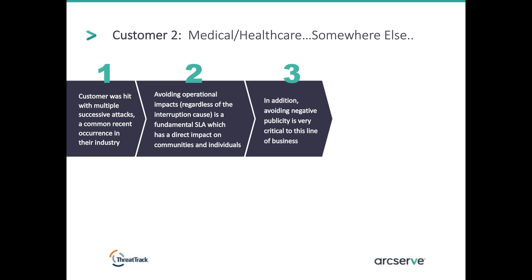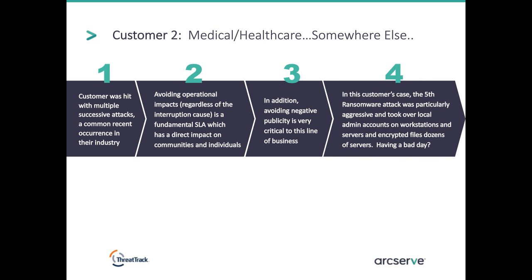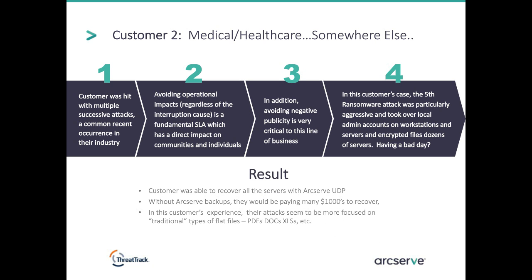So the good news is that in this customer's case, despite the fact that he had to deal with a pretty vicious attack, which was the fifth in this case, and what it did, it really took over a local admin account and started spreading on workstations and then servers. Essentially, the customer was able to use our solution and get back to a point in time before the attack, after he essentially stopped the spread of it.